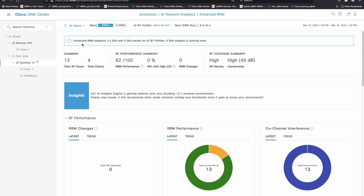Below that, we've got a little banner message, but we've got what we call the hero bar, and this gives you the quick stats and the health of your RRM. I've got 13 total APs in here. Currently, I've got 4 clients. We may see this number bounce up and down. Right now it's giving me 82 of 100 points on an RF performance score. One thing I noticed last night is that this should be very green because it's very much in the good range right now. For some reason on this build, I don't have that green right now. And this is the latest build. This is not what's out there in the field. This is actually on the very next release of DNA Center. There have been no RRM changes within the last 30 minutes.